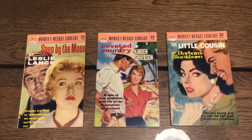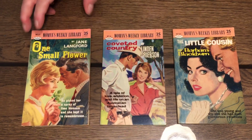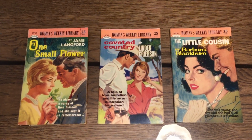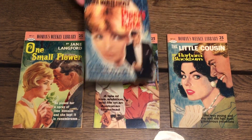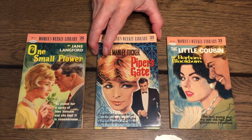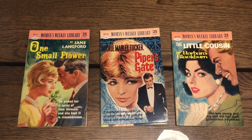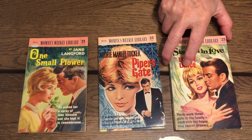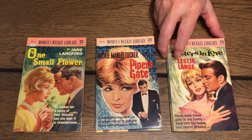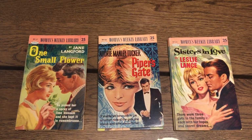This is number 17, One Small Flower. Just really pretty, cute artwork. I don't know who did the covers. Some of the covers are signed, but I didn't know any of the names. Sisters in Love, that could be a sleaze book, but we're not getting into that. But that's the title. A House Called Parody.